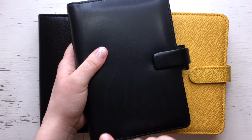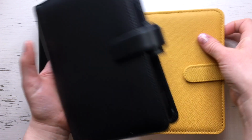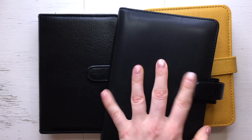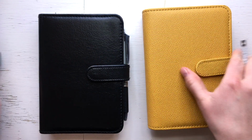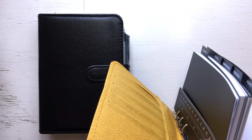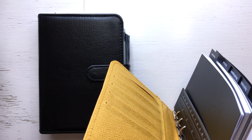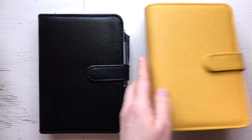This Filofax has 23mm rings, and I think it seems like this is a bit smaller. Let's see quickly if I can measure it. Apparently you should measure it from the inside of the rings to get the right size. So I would say this is, I don't know, 2 centimeters. So they are smaller than those Filofax rings.